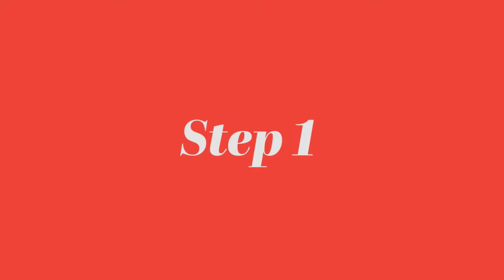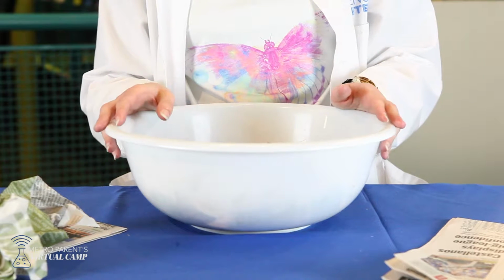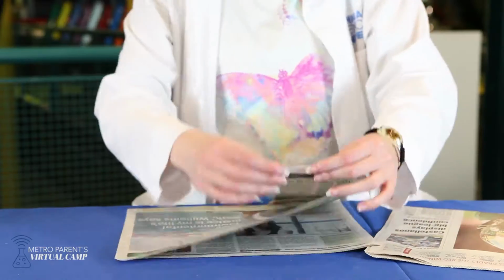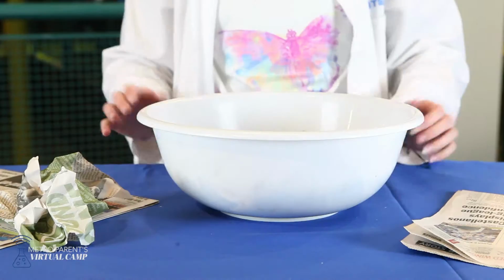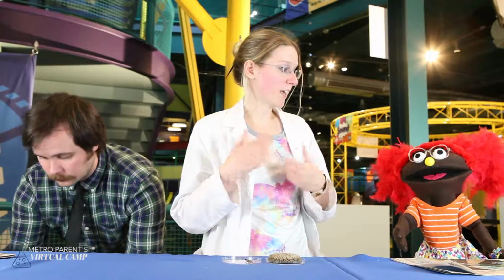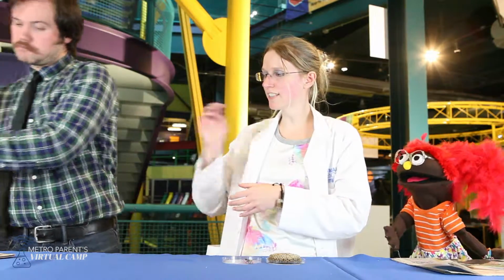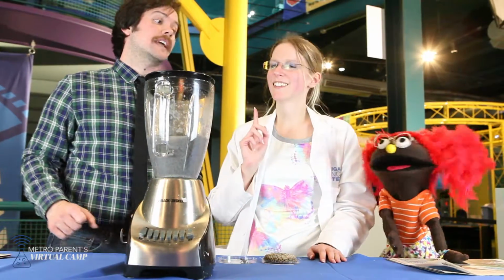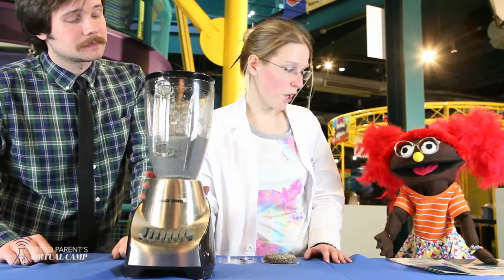So first you want to get yourself a bowl and fill it with some water. And then rip up some newspaper into small pieces and let it soak for maybe about a half hour. And then once you're done, you're going to obtain a blender. Like this one here? Just like that blender there, but safety first. Make sure we have an adult helping us with the blender.